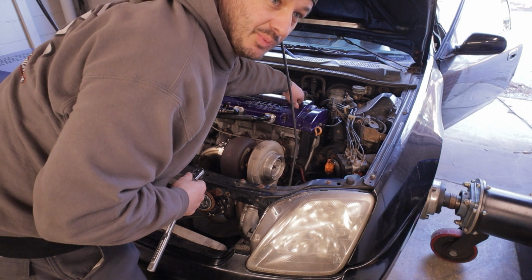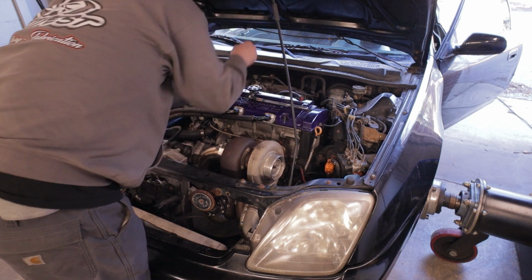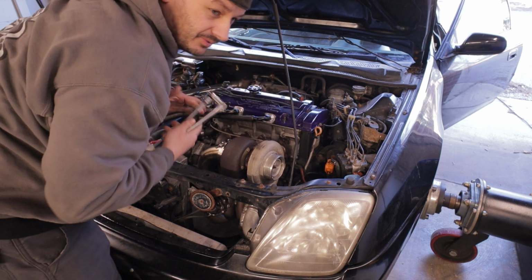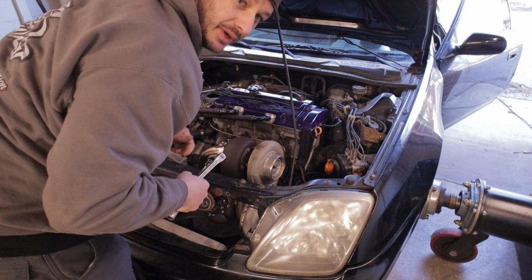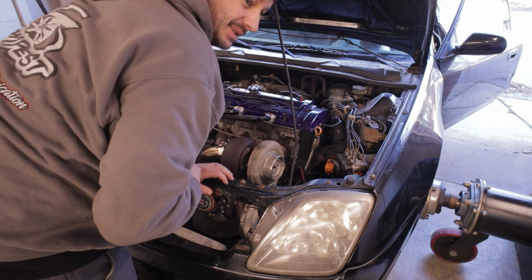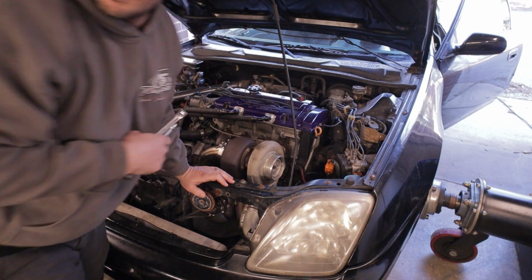I think I'm going to try a couple more pounds for the hell of it. Cylinder number 3 actually looks a little bit richer than the rest, which is weird because that's usually the exact opposite. I think I might suggest that he has the injectors flowed. All right, a little more boost.